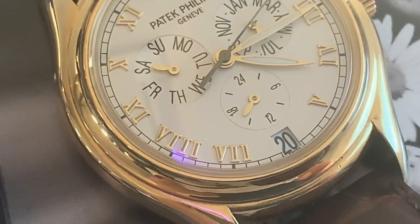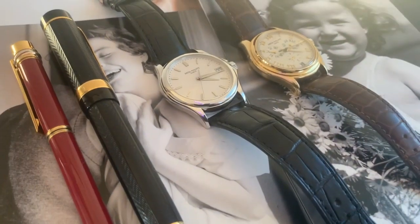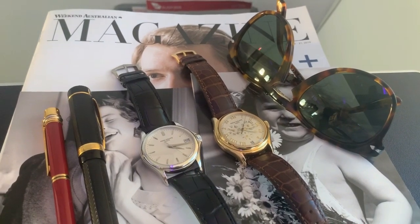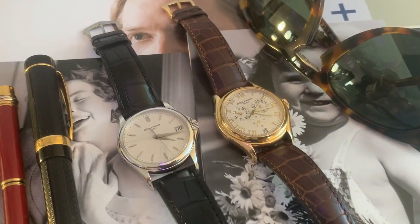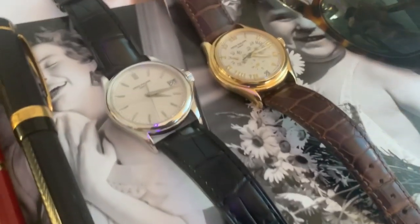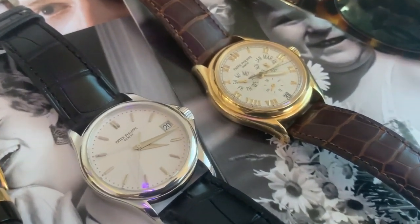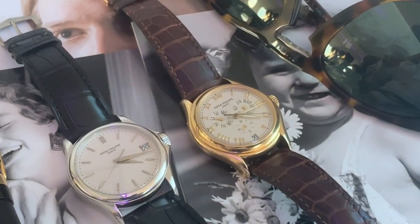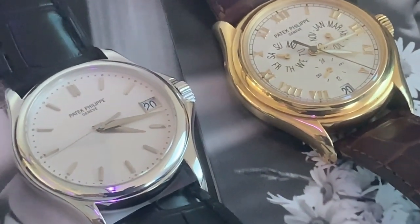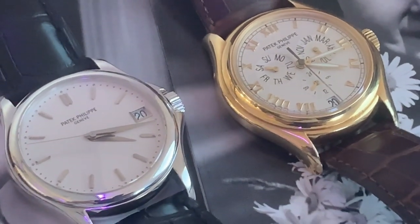And I got to tell you, in all honesty, I'm over the moon to have this Patek Philippe. The Grand Classique from Patek Philippe. It came from Sydney Watch Exchange. That's right, Sydney Watch Exchange. Really good guy. I got to be honest with you. Honest as pure as the snow. Just a nice guy. Really nice guy. Friendly.